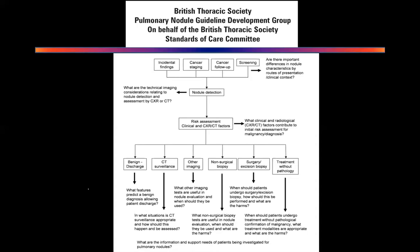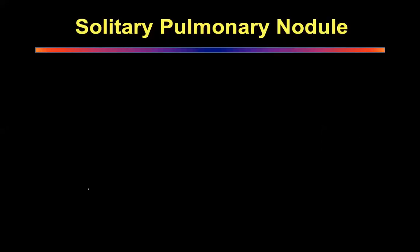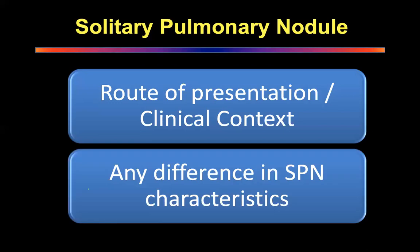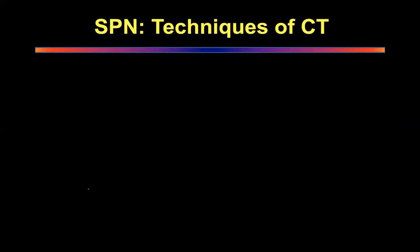The BTS document starts with some very nice questions. Whenever you're faced with a patient with a solitary pulmonary nodule, what are the questions that come to your mind, and how do you answer them? My talk today will go through this. First, the route of presentation and the clinical context of the nodule: does it make any difference in SPN characteristics? Which means, is it an incidentally detected nodule, or are you doing follow-up lung cancer screening where you found a nodule? So what are the different characteristics of a nodule in different clinical scenarios?